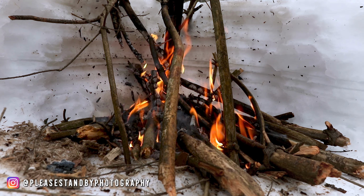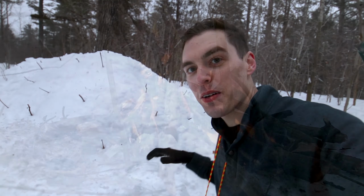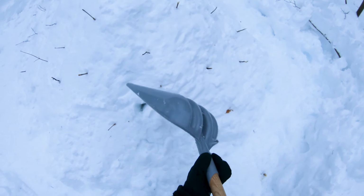After we were done making fires and got some food, it was time for us to revisit our Quinzee shelters to carve out the insides. Now what I'm gonna do is I'm going to tunnel out from right here. This is gonna be my front door. And basically what I'm gonna do is I'm gonna take my shovel and I'm just gonna start digging.